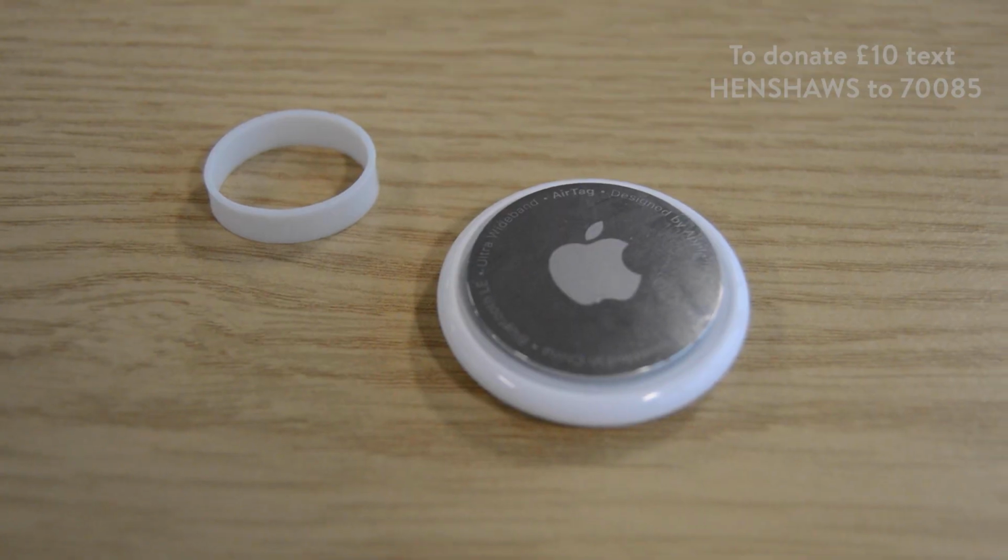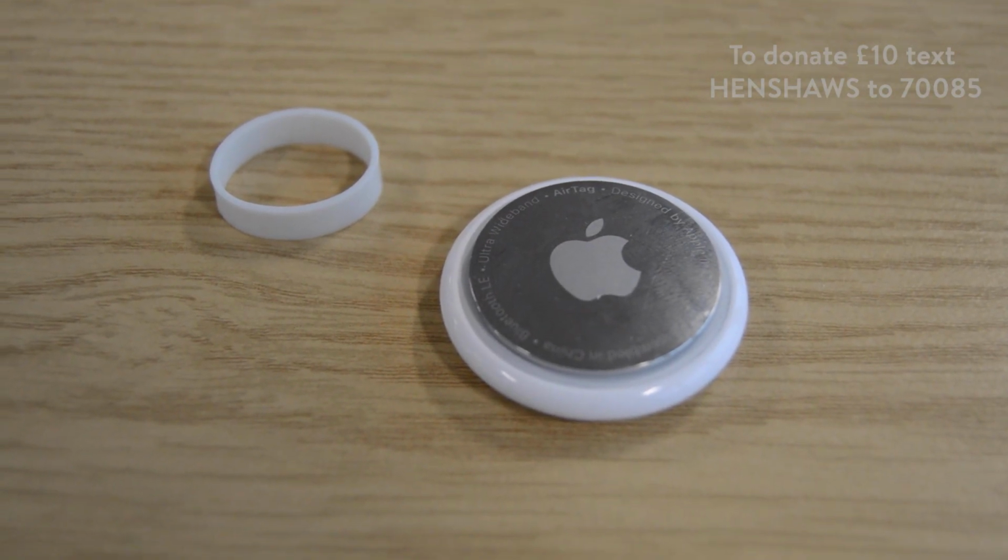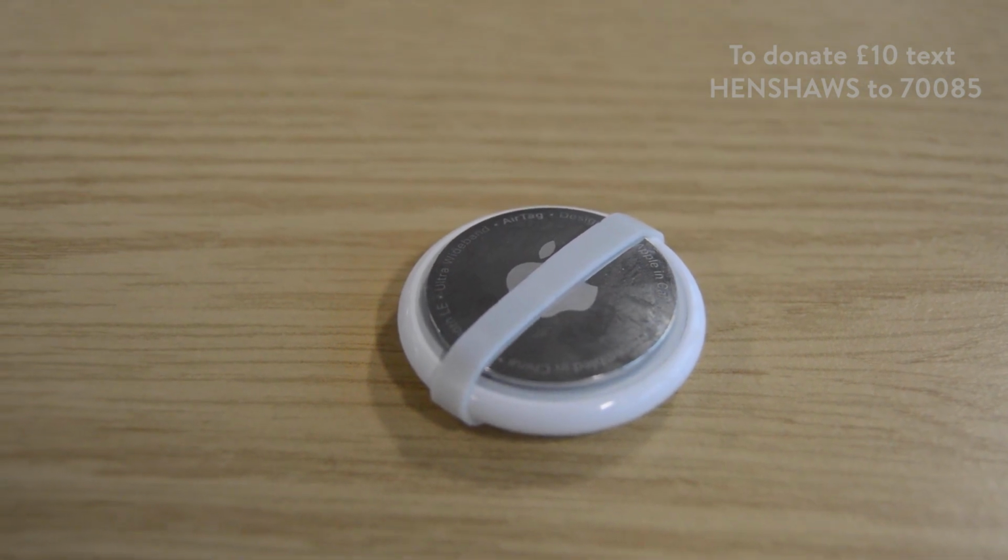I did mention how lovely and smooth the AirTag is. It's like a gorgeous white button. But unfortunately, it's that smooth. I've actually had to do a modification to it so it doesn't slide out of my credit card holder. So I've literally put a little elastic band round the tag to stop it sliding out.